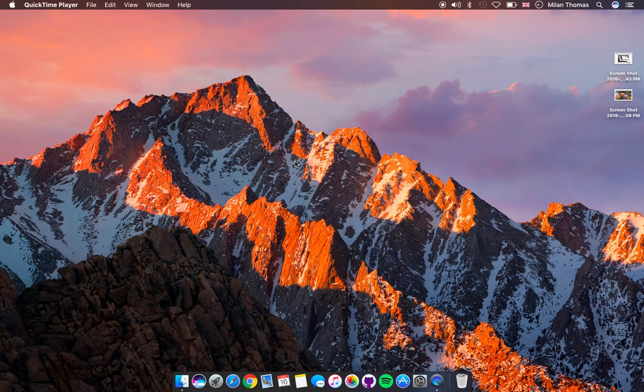So today I'm going to talk about the new operating system which is recently released, which is macOS Sierra. Starting with the compatibility, you can install Sierra on your MacBook Air, Pro, Mac Mini from 2010 or later, and for MacBook and iMac it is from 2009 or later.